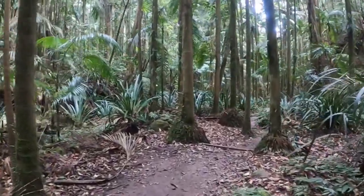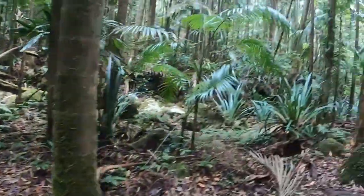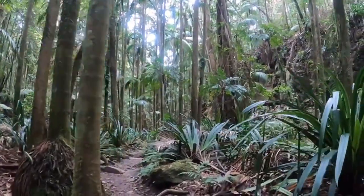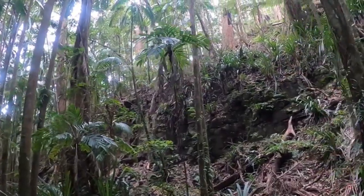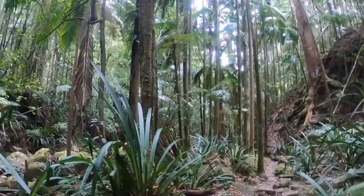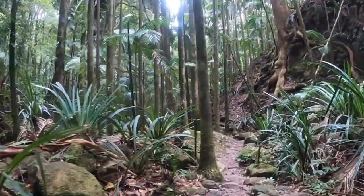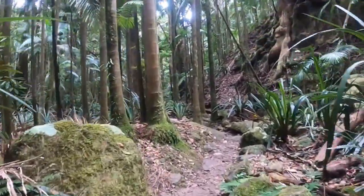Because they're a bit too slippery, I am now walking messily barefoot, with mud squishing up between my toes. That looks like it's man-made. It almost looks like a man-made wall. It's not.